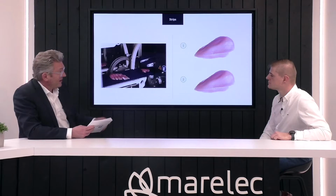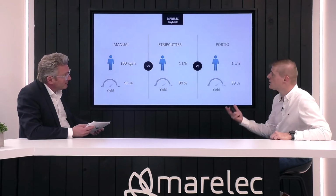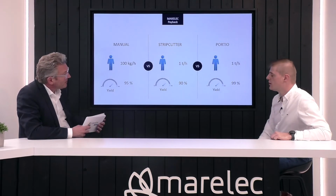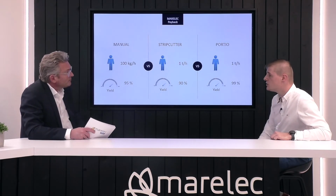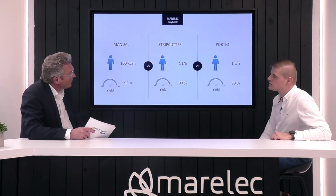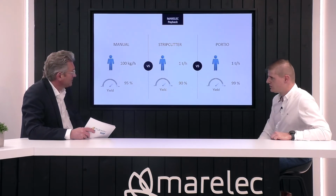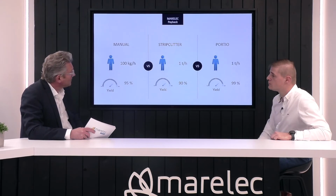So here again the same question. Where is the payback if one of our customers is using a Portio to cut strips? Well, for the fixed weight strips, we'll compare ourselves both to manual labor and the strip cutter. Starting with the manual labor, if you would cut these fixed weight strips with an operator, the average capacity per operator would be about 100 kilo per hour, while if you use our portioning system, that is about 1 ton per hour. So you save a lot on labor there. Also on yield, you can see that there's an increase of about 4%.